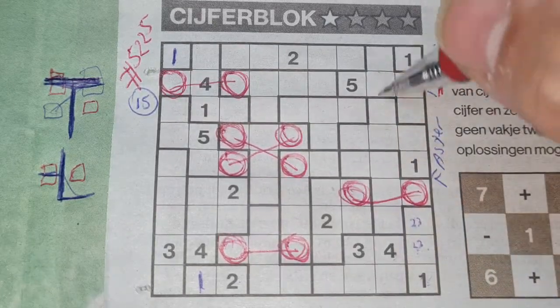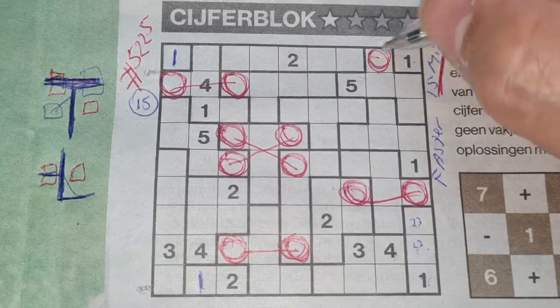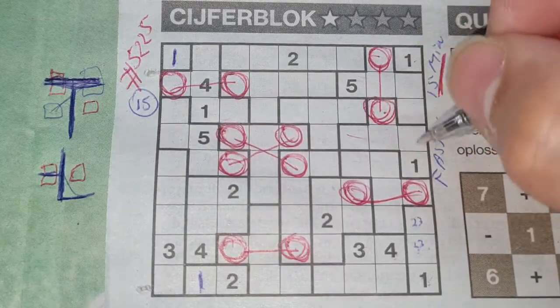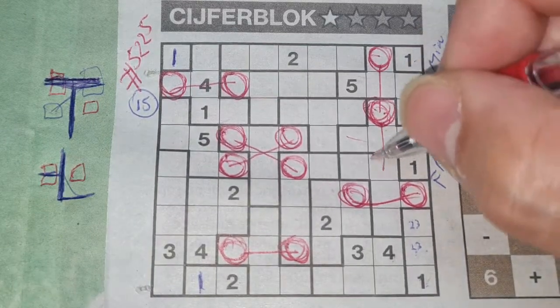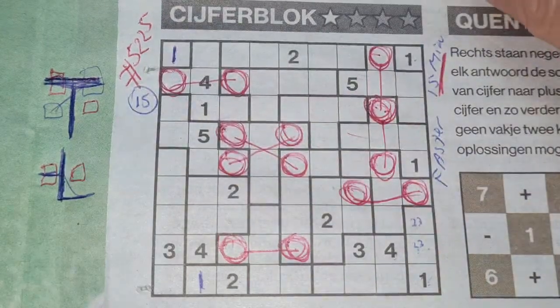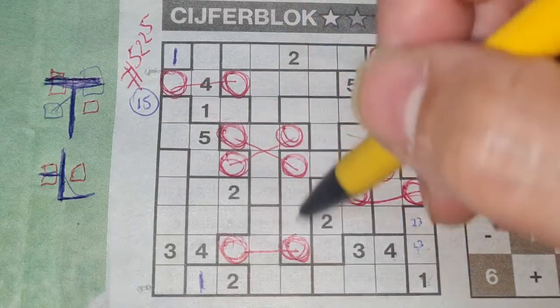Okay. Here another one. Rotated. This box has the same number as that box. Here another one. This box has the same number as that box. Wow, a lot of this kind of shapes. Then the following shape. How about the L shape?